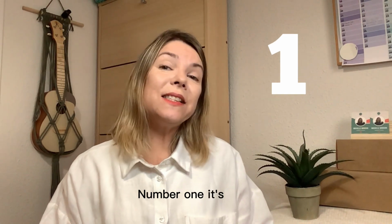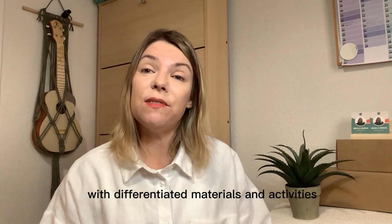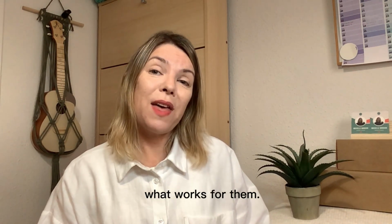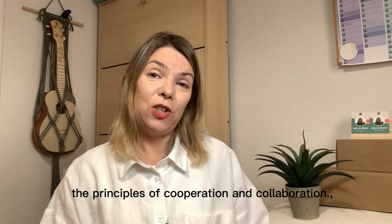Number one, it's flexible, and different groups of learners may be working on different activities or areas of interest. And this allows us to provide students with differentiated materials and activities, and also to allow students to choose what works for them. Number two, it's based on the principles of cooperation and collaboration.